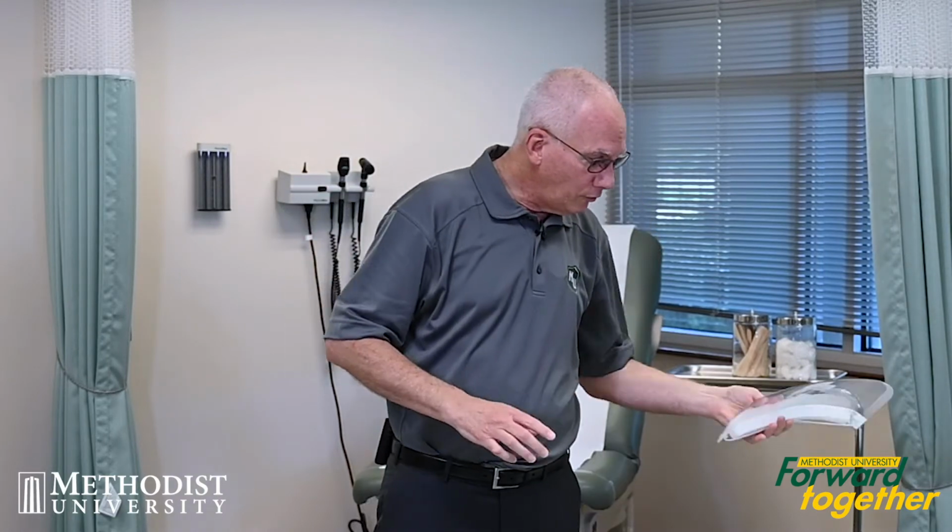See this? If you're infected with the virus, it can still come out underneath that face covering and spread all over the place. So you can't wear that in place of a mask.